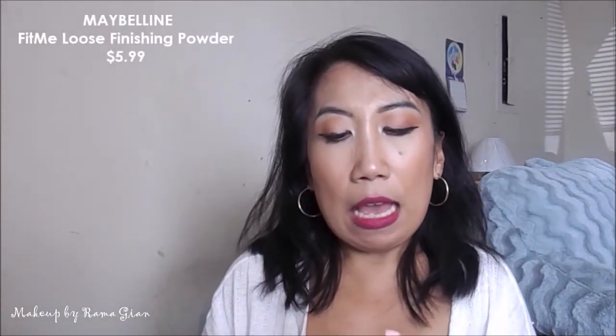Now the next setting powder that I use to set the rest of my face, but this one you can definitely use also to set underneath your eyes and to brighten it. This is the Maybelline FitMe Loose Finishing Powder, and I am in the shade 20 Light Medium. So this is what the packaging looks like, and when you open it, it has the packaging that looks like this. And it is my shade. It looks a little bit darker. They have different kinds of shades as well, but I really love this to set the rest of my face because it just makes my face look airbrushed and flawless, and it's just an amazing powder.